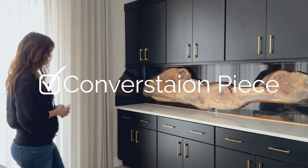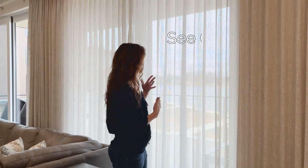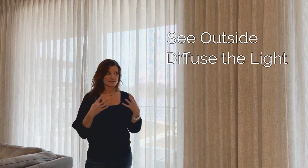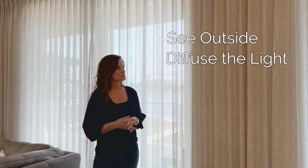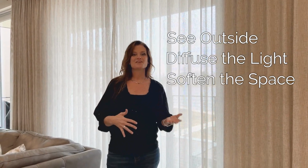So we have 3 patio doors that span 36 feet. And so the challenge is, what kind of fabric do you use with still being able to see outside, diffuse the light in the summer when the sun is beating in from reflecting off of the river, but also softening the space without it feeling too heavy?